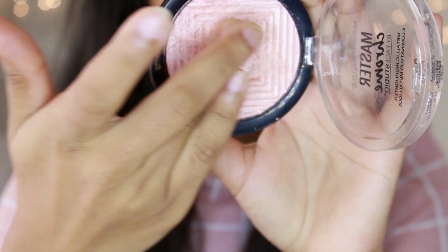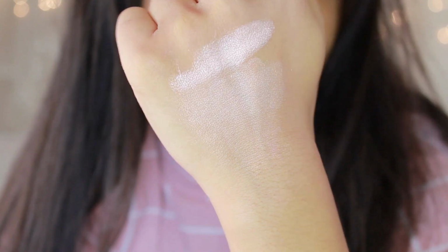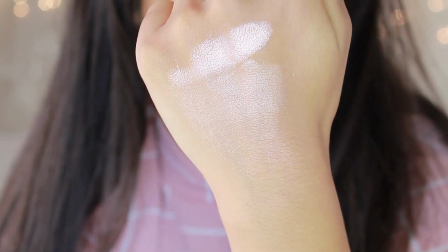Now why I recommend you to have this in your makeup vanity or stash or whatever you can say, because depending upon your mood you can play with the intensity of this product. If you put this highlighter lightly on your face, it is going to give you that subtle glow. If you layer it up, it is going to give that blingy glow you need.